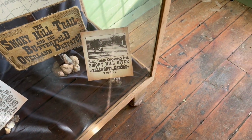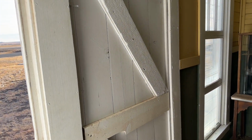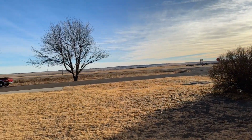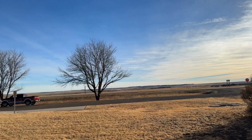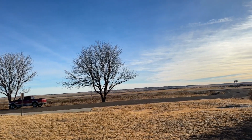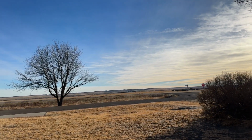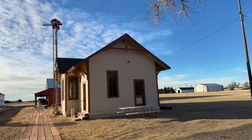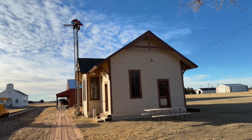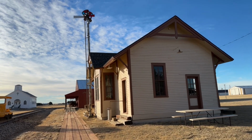By the way, the area of Kansas that we're in, I'll give you guys a view outside, is the Smoky Hills Basin area. It really is quite gorgeous. A little bit more rolling hills than you probably expect to see in the state of Kansas. So the stagecoach era of travel in the American West did not last forever. It was upstaged by the railroad.